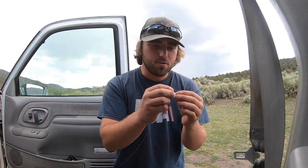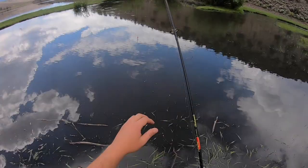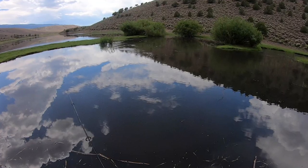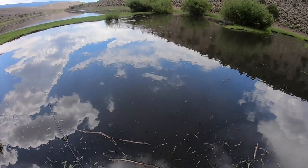I feel like I haven't used Rapalas as much lately. I used to use them all the time, but now, I don't know, fishing a lot of different things. All right, Rapala on. Let's give it a try. First cast of the day. And usually it's not a good sign to get a fish on the first cast of the day, so.